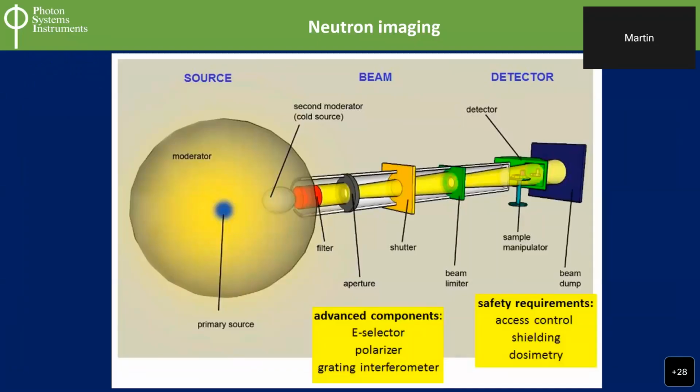Neutron imaging is very interesting, but on the other hand, it's very difficult to have it in the lab, because what you need is a source of neutrons. Usually it's a nuclear power station, so you have a reactor for this. Then this reactor will generate the beam of neutrons, and you can use it to image the sample, and see how neutrons react with the sample inside the beam.